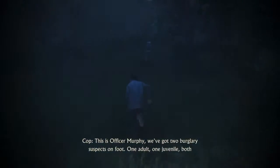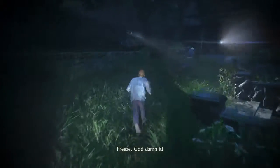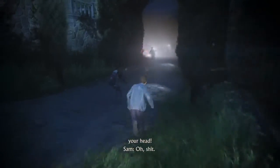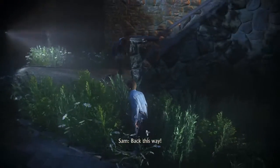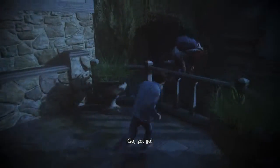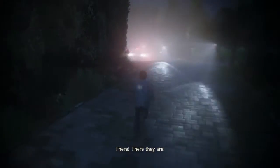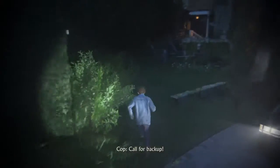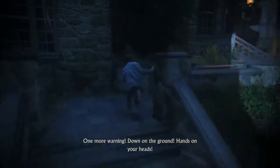This is Officer Murphy. We've got two runaway suspects on foot. Freeze, goddammit! You there! Down on the ground! Hands on your head! God damn it! This way! Go, go, go! Gotcha! There they are! Come on, go! Drop the backup! I did already! One more warning! Down on the ground, hands on your head!